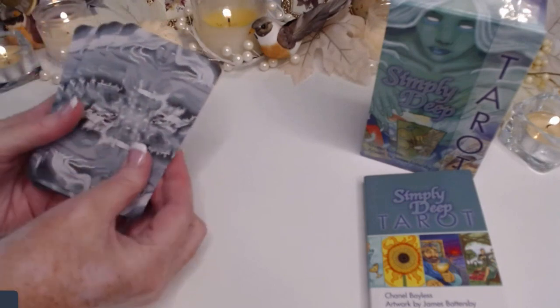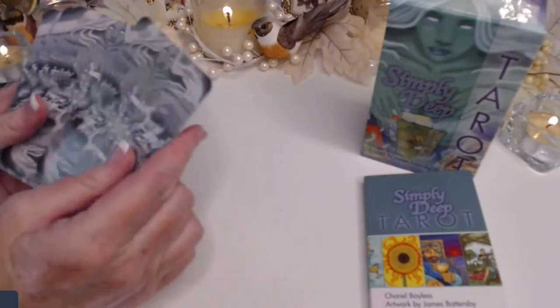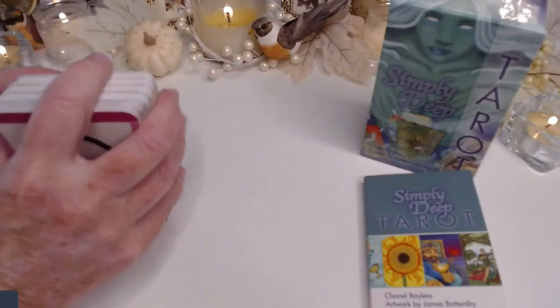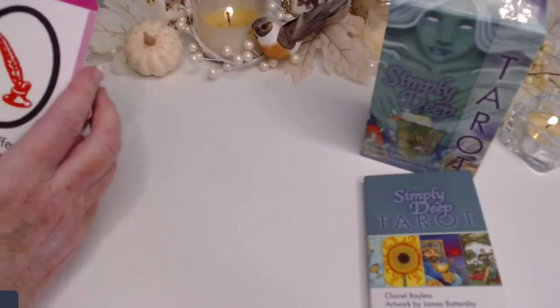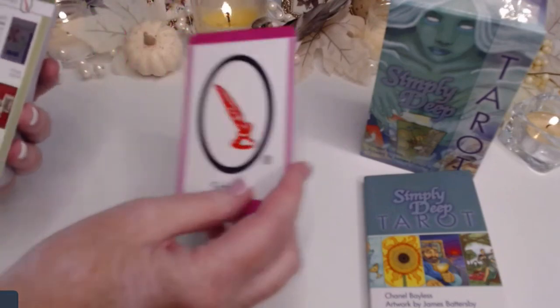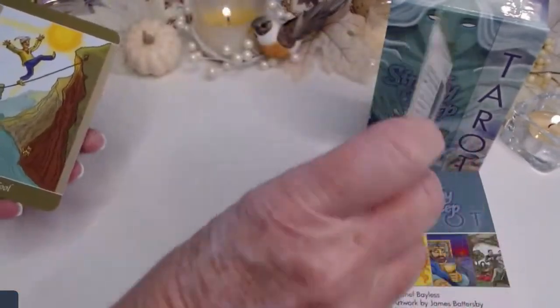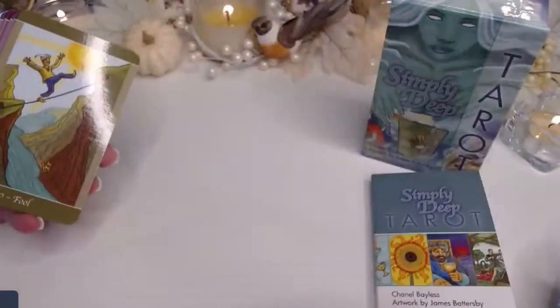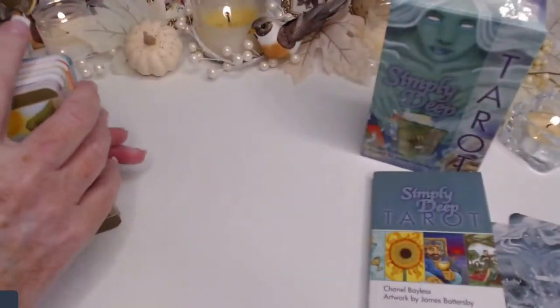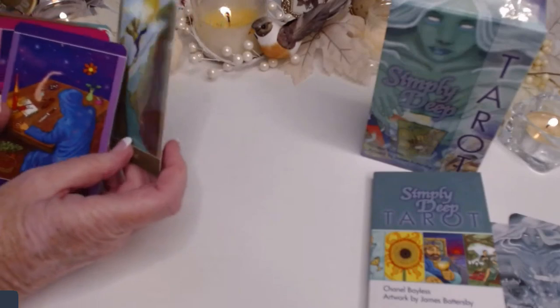Okay, so it has a little bit of a sheen. It's pretty sturdy. Simply Deep. Okay, Schiffer is the manufacturer. They always give you some extra cards, so we'll just put those to the side. I usually just throw those in the box and keep those to the side. So we're just going to do a handful of these just to give you the impression.